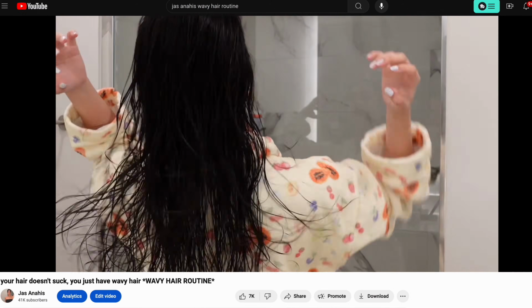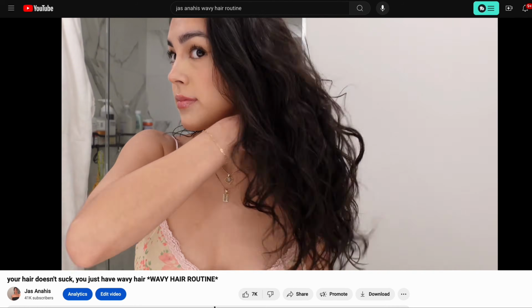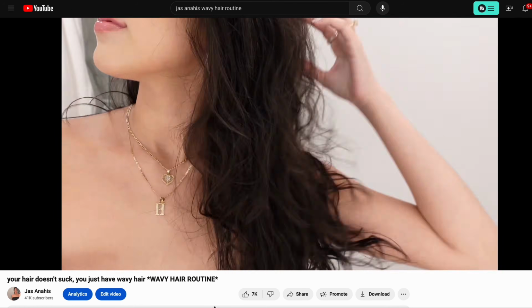You need to figure out what your hair type is, because otherwise you're probably using the wrong products, you're not doing the right routine. You will never understand your hair, you will never like your hair if you do not figure out what your hair type is. So number one, is your hair naturally wavy, curly, or straight? I have naturally wavy hair. I have a whole hair care routine up on how to take care of your wavy hair.